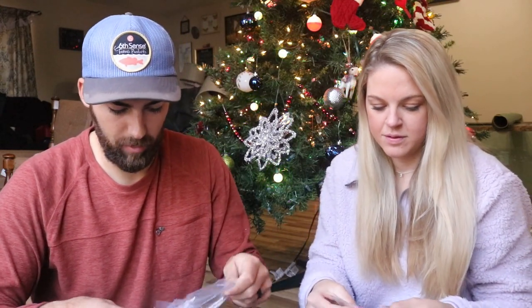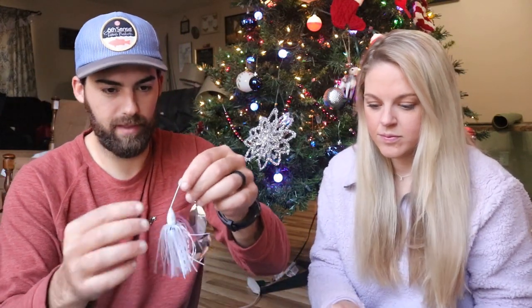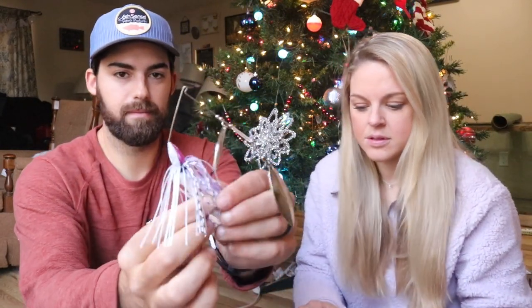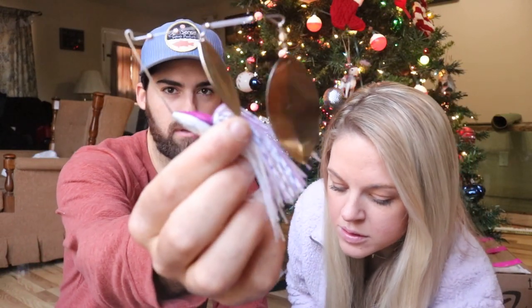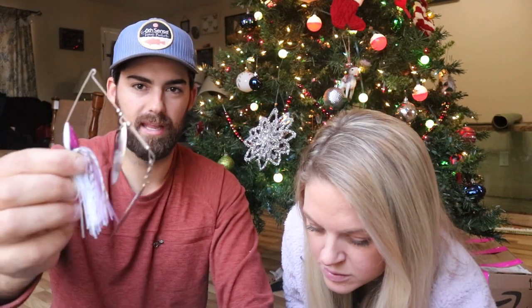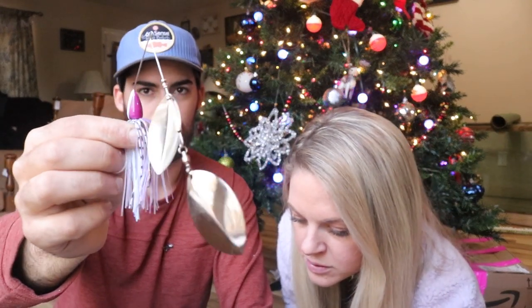Okay, we're going to get a couple of these baits out of the package so you can see them a little bit better. It's kind of a weird glare. I really like this one. I think this is my favorite one in there. It's kind of like a lavender, kind of purple spinner bait. It's got like a purple, black, and white head. And it's got these big, kind of like hybrid, kind of like Indiana blades. Really cool. I like that sound.